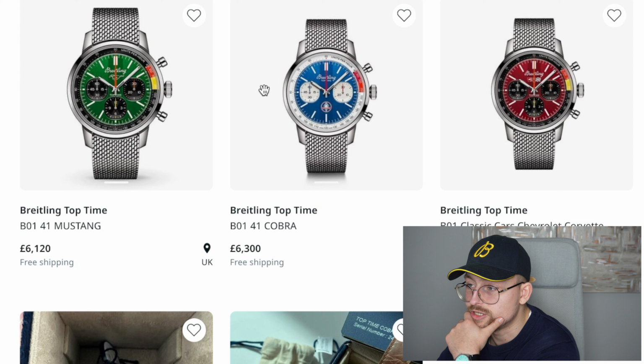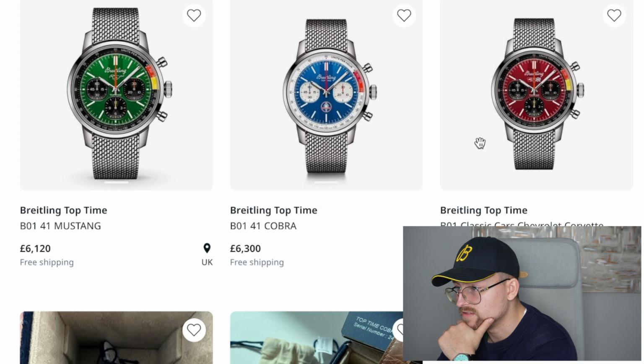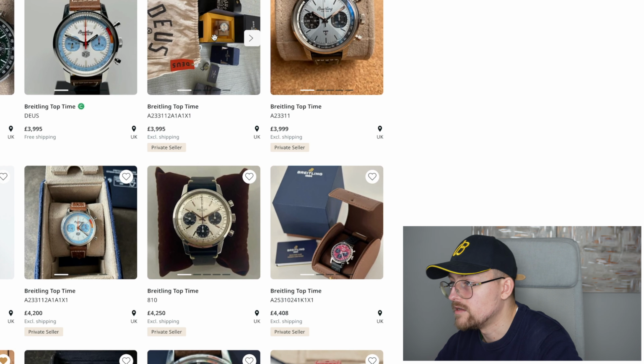You've got these ones which are on the bracelet, as I mentioned before. They are retail £6,800, so you are getting a bit of a saving. I don't really like them on the mesh, if I'm being honest with you, but they are an option. You've got the Corvette. I don't really like the red, but it's another one. You've got the Deus Ex with a lovely little camo punch. Buy one because you enjoy the dial. I wouldn't buy one as an investment because they're not going to be the best investment. I'm only saying that the Triumph and the Mustang could potentially be a good investment, so definitely have a gander.